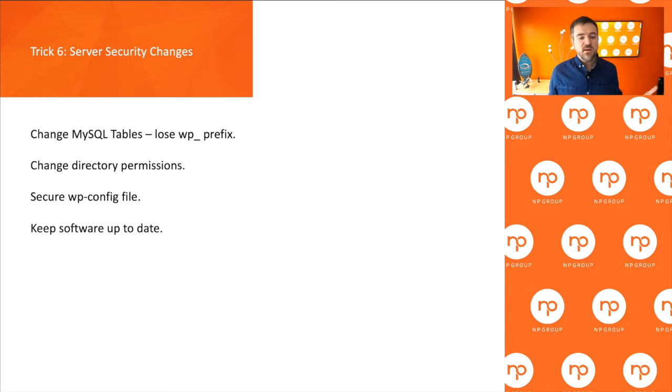And number 1 thing, server security, keep the software up to date. And the software isn't just your plugins, your themes, it's everything underneath it on the server. If you're using shared hosting, they might be doing that for you. If you're using AWS, Rackspace, virtualized instances, you probably have to do it yourself.